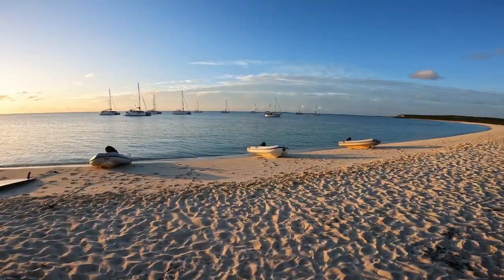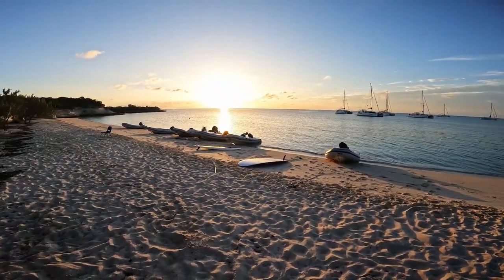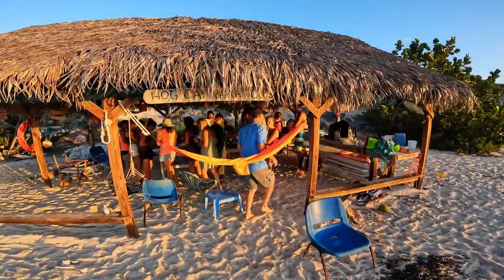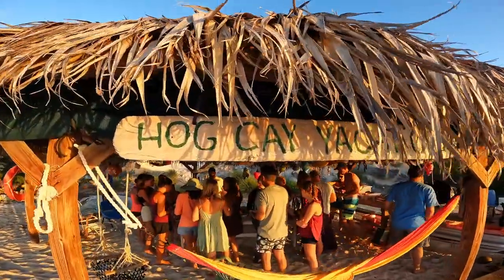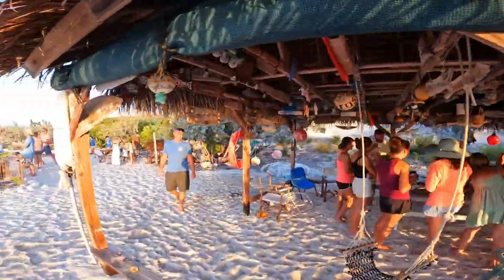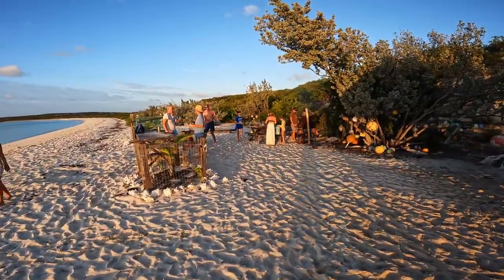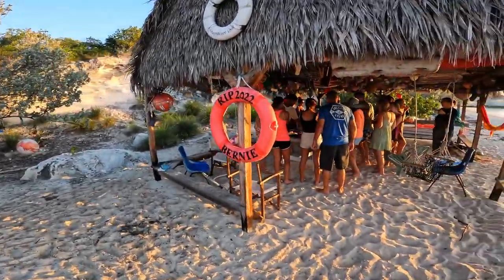So we had Hawk Key. All the dinghies are on a beach, and this is the place to be. Hawk Key Yacht Club. Just look at this. There's lots of people and lots of food, and somewhere over here a bonfire is happening. We will do that a little bit later, but check this food out.